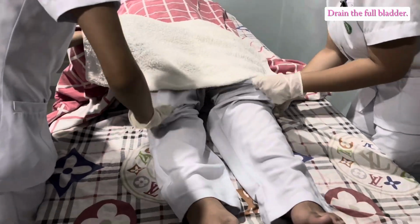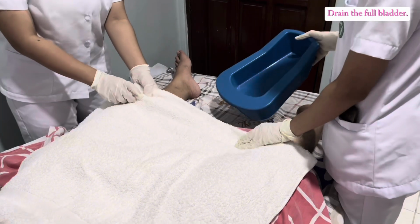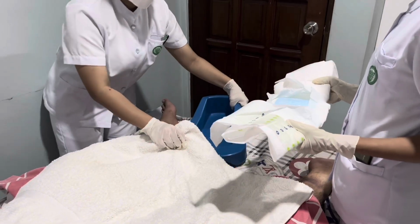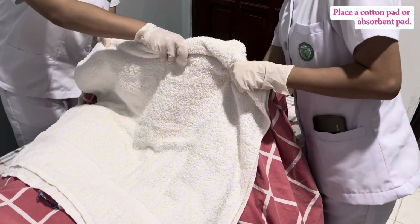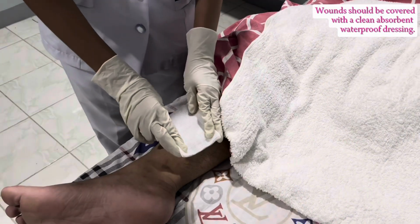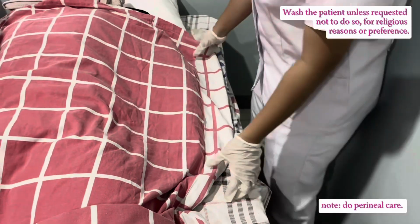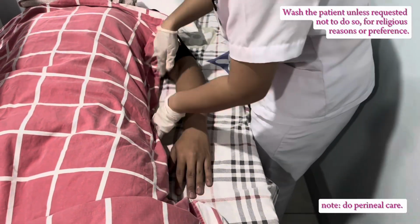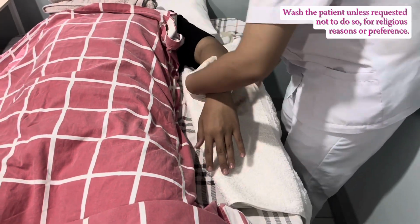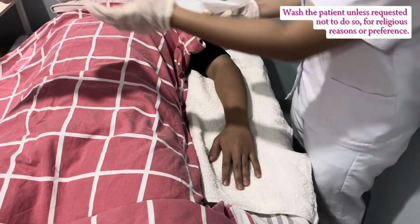Drain the full bladder by pressing on the patient's lower abdomen and collect urine in a bedpan. Place a cotton pad or absorbent pad. Any wounds should be covered with a clean absorbent waterproof dressing. Wash the patient unless requested not to do so, for religious reasons or preference.